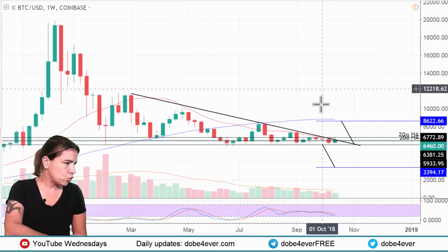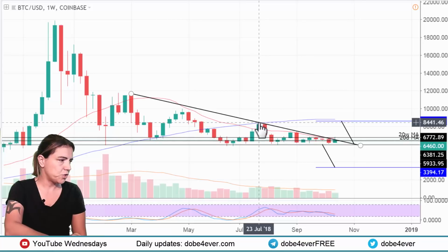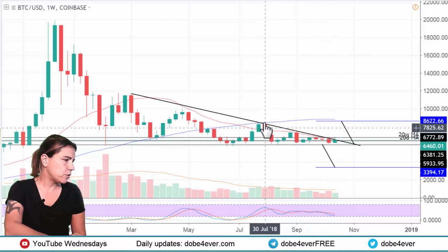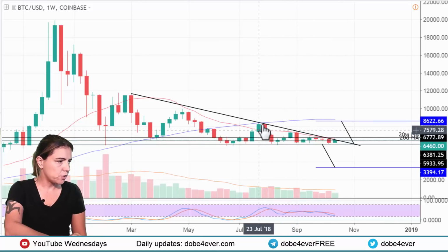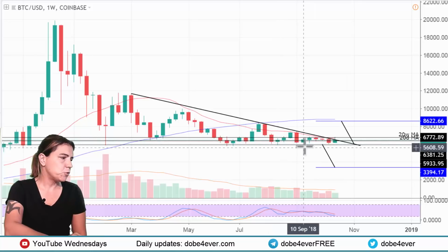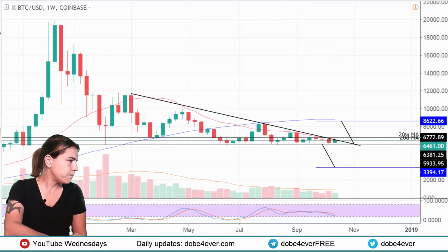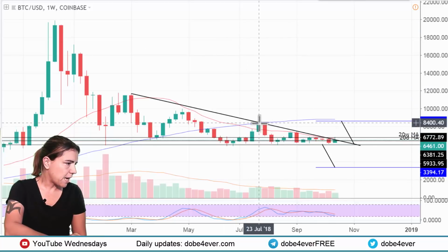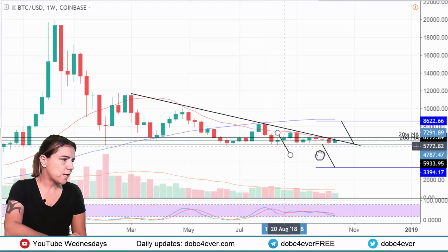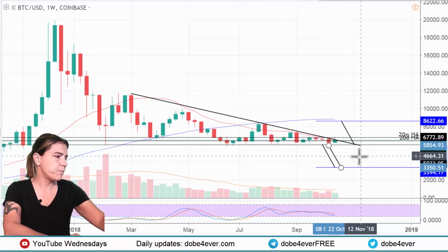So I got here the two targets, and these two targets are actually for a smaller triangle, which would be from this high right here till the end of the triangle, because it already had 3 touches on resistance, 1 time, 2 times, 3 times, and 1 time, 2 times, 3 times at support. So this is a perfect triangle. So if we go from the high to the low, you get these targets on the downside. Of course, the bias is to the downside.